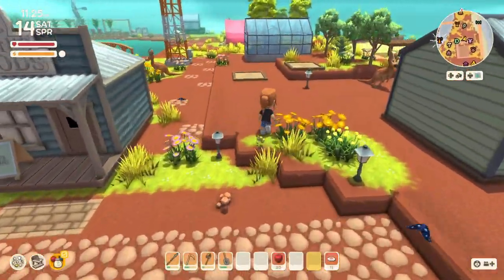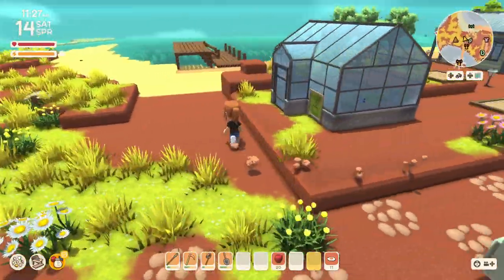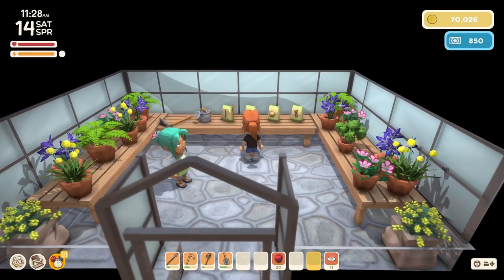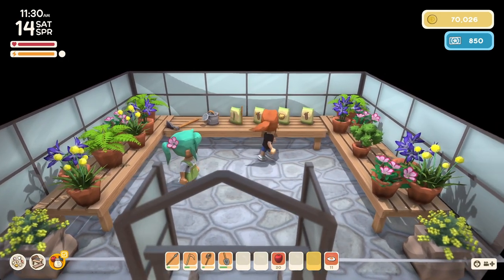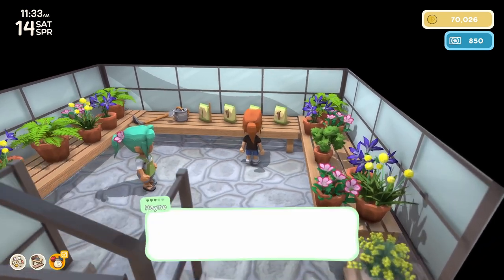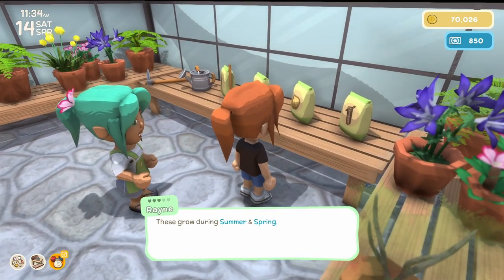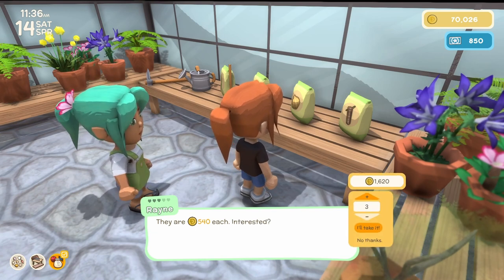Okay, so now we have a good amount of money to go to Rain. And what have we got? Green beans, sugar cane, onions, and more sugar cane. Okay, we'll buy onions. I'm gonna go for 48.